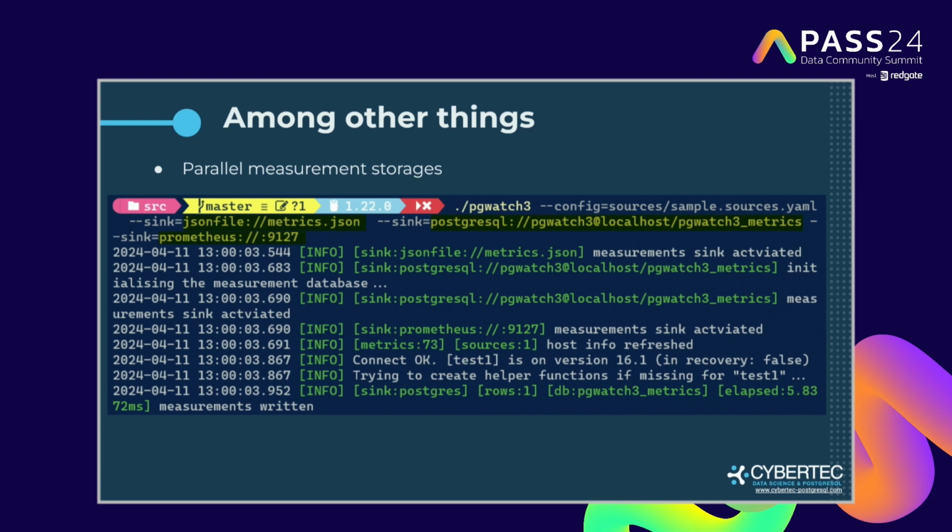Right now you can just start a new Pgwatch and specify several storages. Here you are specifying a JSON file, PostgreSQL, and Prometheus at the same time. And you can add even more: another Postgres, another Prometheus on another port, another JSON file, just name it. The idea behind it is that for different metric storages, you want different retention periods. For example, I'm fine storing JSON from six months ago, so I just push it to S3. But I don't want to store more than 2 weeks in my PostgreSQL, right? So this is how you can do it.